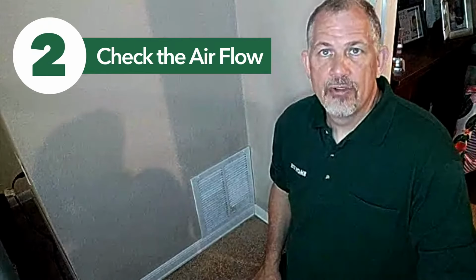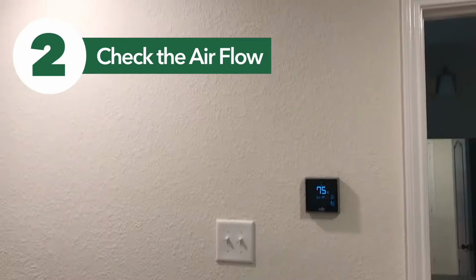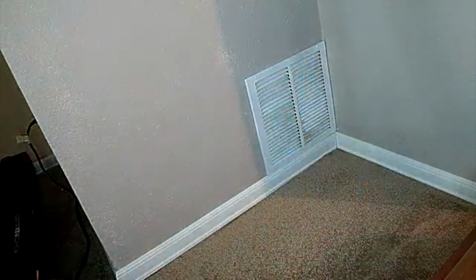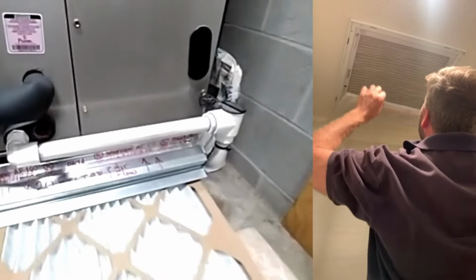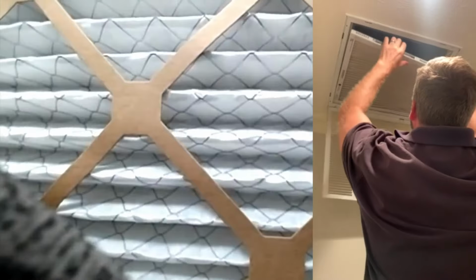Check to make sure airflow to your system isn't reduced. This includes checking all the vents are open and not blocked by any furniture or curtains. Check that the unit has at least 2 feet around it so that it's able to draw in air. Check that the filter is clean and replace it if needed. This allows the system to breathe.